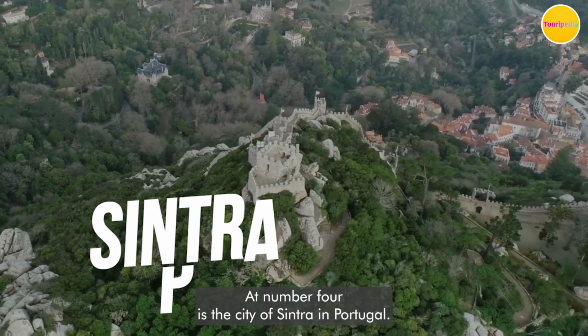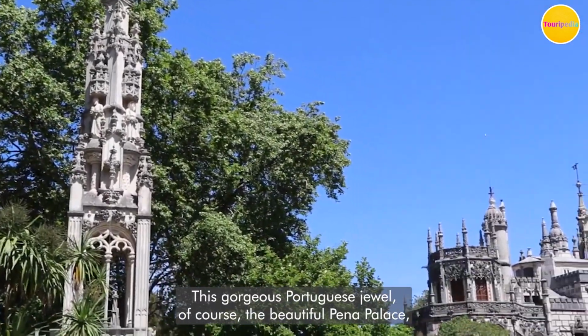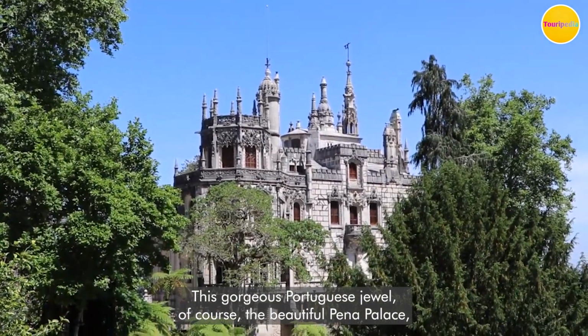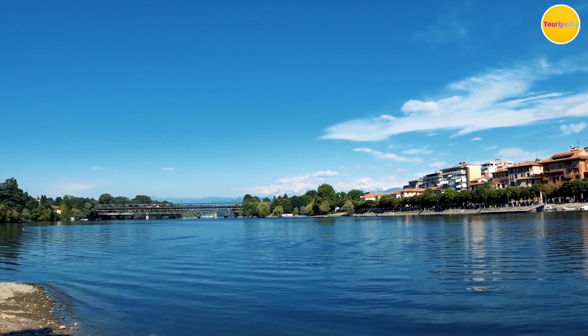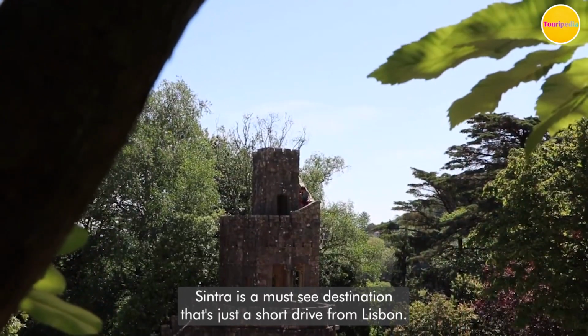At number 4 is the town of Sintra in Portugal. What a treat for the eyes, this gorgeous Portuguese jewel. Of course, the beautiful Pena Palace, Sintra's ancient town, and glittering beaches will transport you into a real-life fantasy. Sintra is a must-see destination that's just a short drive from Lisbon.